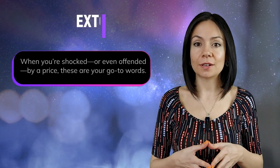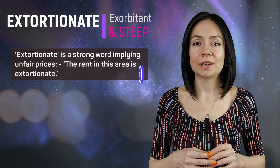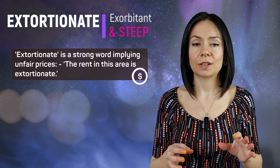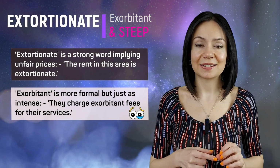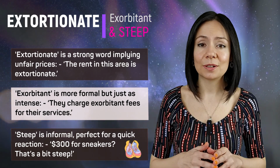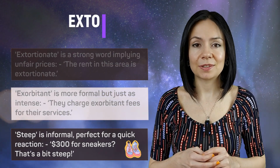Finally, when you're shocked or even offended by price, these are your go-to words. Extortionate is a strong word implying unfair prices. The rent in this area is extortionate. Exorbitant is more formal, but just as intense. They charge exorbitant fees for their services. And steep is informal, perfect for a quick reaction. $300 for sneakers? That's a bit steep.